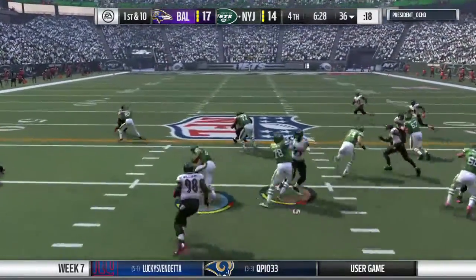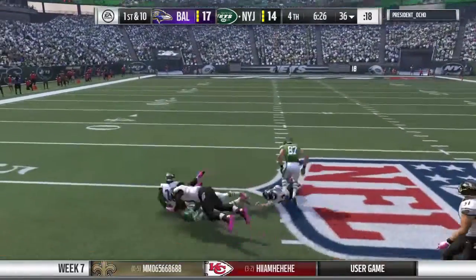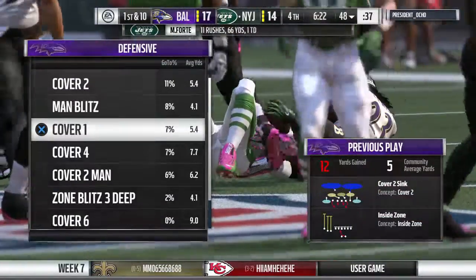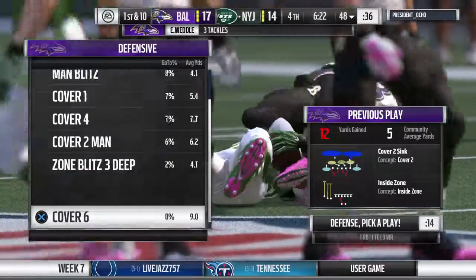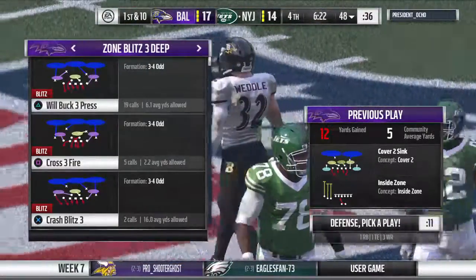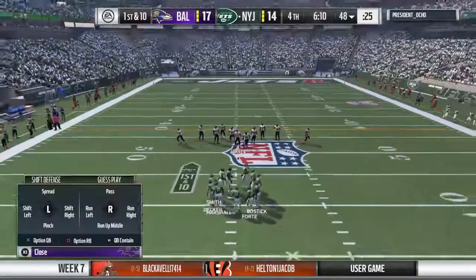They'll run it now out of the gun. And he's brought down. 12 yards on the pickup. That's good for a Jets 1st down. I thought guys that were over 30 weren't supposed to run the football this well in the National Football League. How about that veteran leadership?